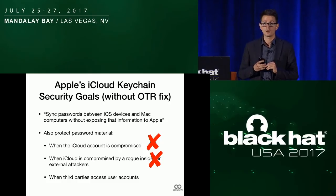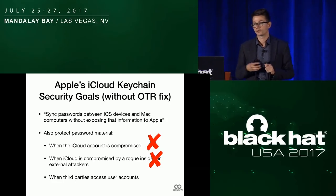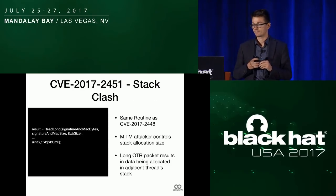If someone's iCloud account and password was compromised, or somebody gained access to an iCloud server, they would have been potentially able to pull off this attack and start receiving Wi-Fi passwords, credit card numbers, all this really interesting data. But of course, there's still TLS that they'd have to get through.